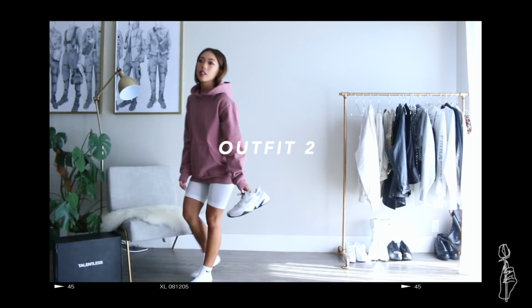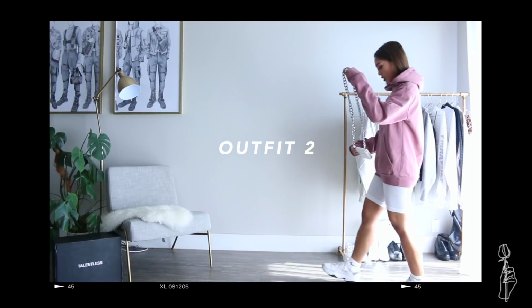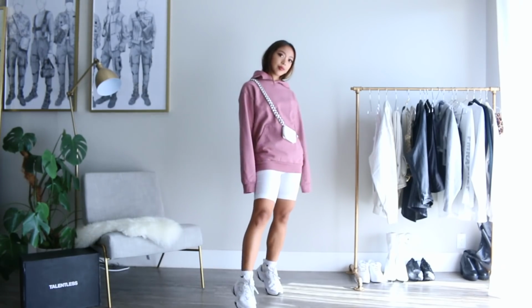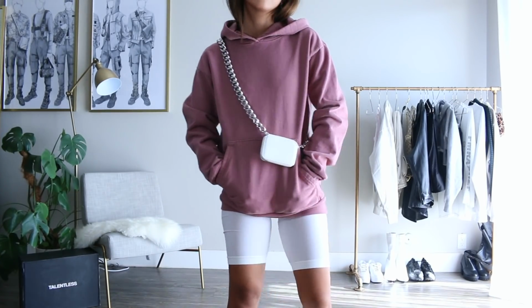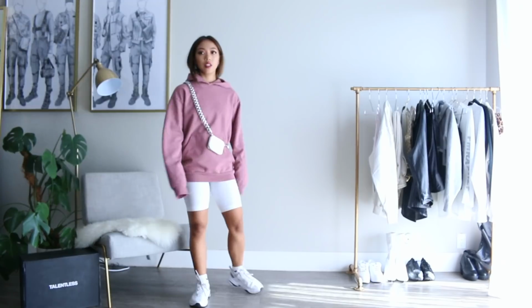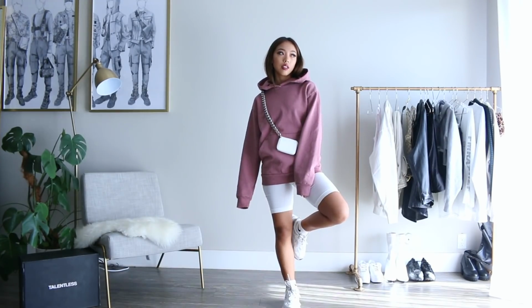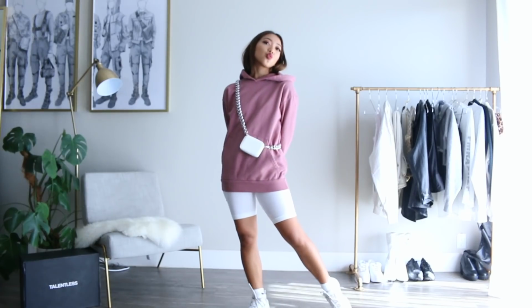Okay, so for this outfit, I just switched out the sweatpants for some white cycling shorts. The main focal point of my outfit is this mini bag that has this really big chain on it. I also think matching all these whites with the white shorts and the white shoes and the white bag really tie everything together. I feel like when people match colors in their outfit, it makes it look like they tried that much harder to put an outfit together, when really it's not even that hard.